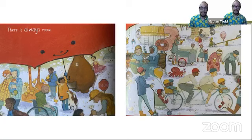All right, ladies and gentlemen, that is the end of The Big Umbrella. So what did we learn today by reading The Big Umbrella? We learned that when people need help and they ask for help, we can give help to somebody in need, and that there's always room to hear about somebody else's story. There's always room to be nice. Everybody needs help from the rain.